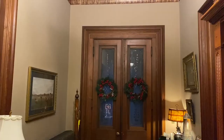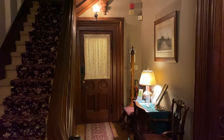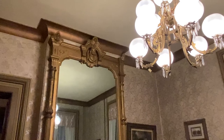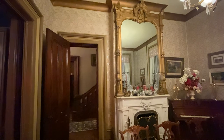Here are the front doors. It says, if you had arrived here at the house on foot, you would enter through these doors. And if you arrived by horse and carriage, you would enter in the back here. Found another beautiful mirror here. That is gorgeous. It states that all of the large mirrors, mantelpieces, and chandeliers are original to the house.